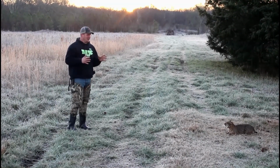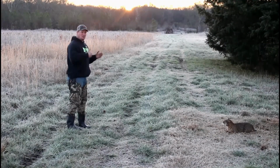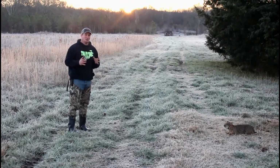Last year, Justin and I actually doubled on a coyote right over here. What you want to focus on is these pinch points like this. This field is so overgrown. Last year, they brush hogged it.